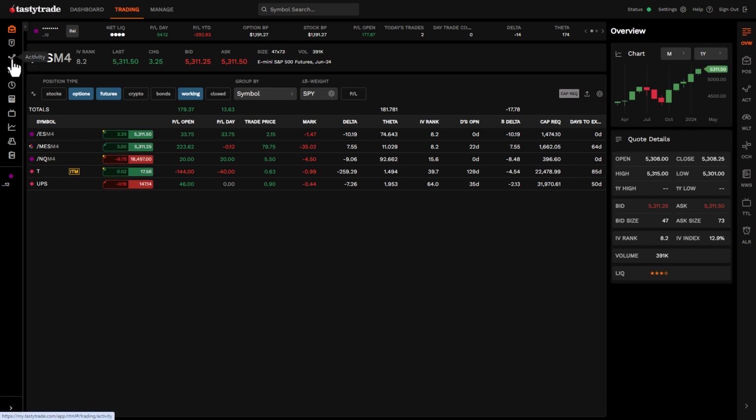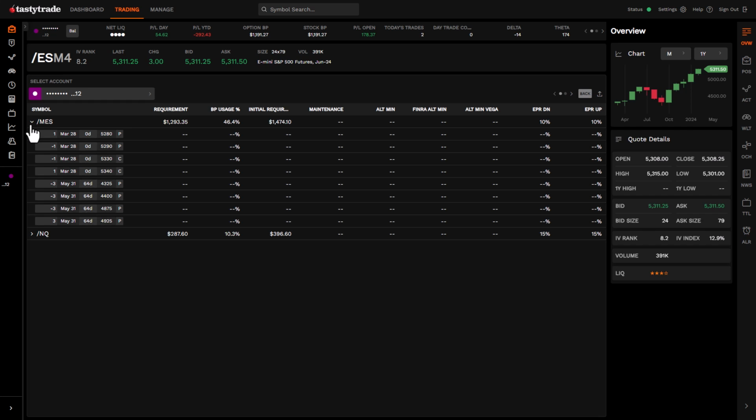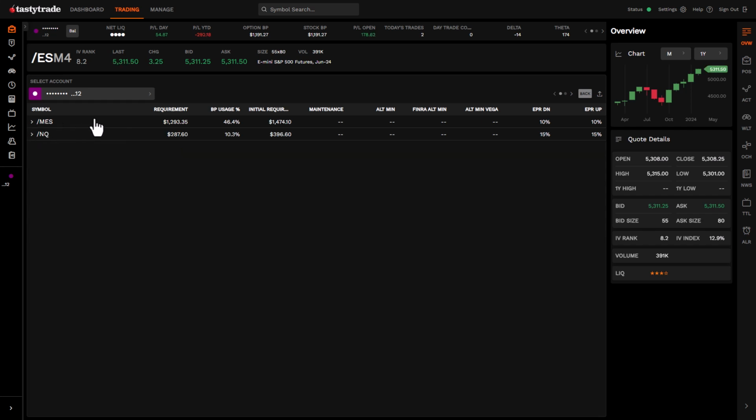Let's look at this one more time. Let me go over to capital requirement. Yeah, it's not showing my ES on here for some reason. I just noticed that this is mini ES. I'm trading ES for my day trading. They're not showing it on here, so that sucks. I wish I could show y'all, because if you look at my other account, it's not on here either. So it could be a bug or something, because I don't see my ES.